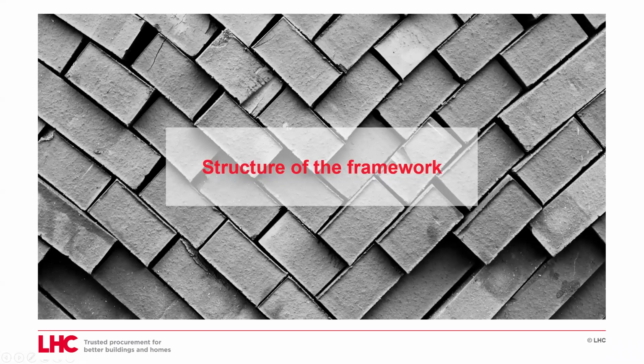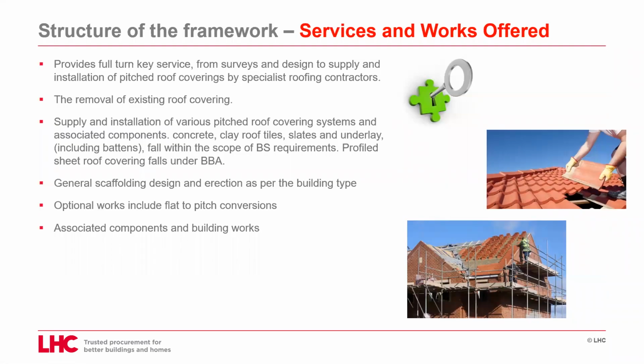Next, we will be discussing the structure of the pitched roofing framework. The framework covers and offers full turnkey service from surveys and design to supply and installation of pitched roof coverings by specialist roofing contractors, including roof repairs, structural repairs, and other pitched roofing works with a supported design service.